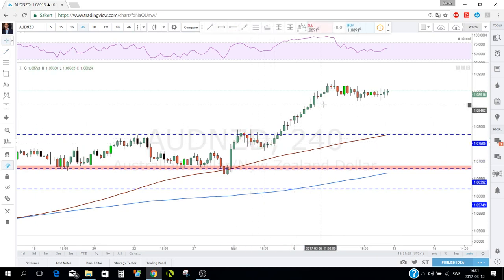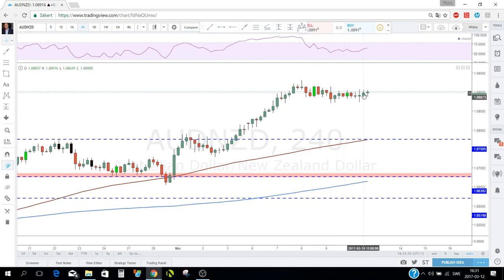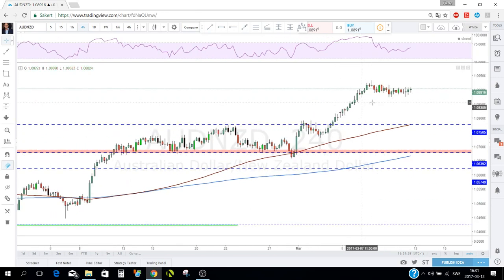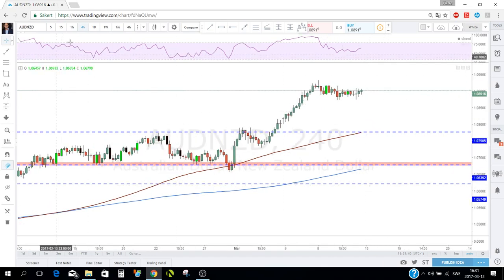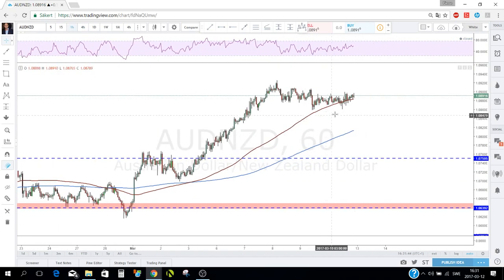And then I tried to short it up here on almost the same reasons, but it didn't do anything for 36 hours of sideways, and I closed it with a very small loss. So for now we don't have any clear direction.